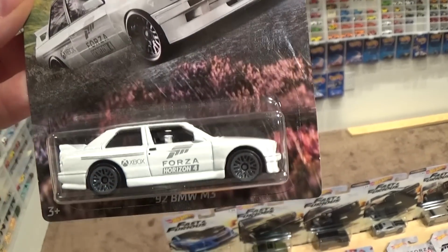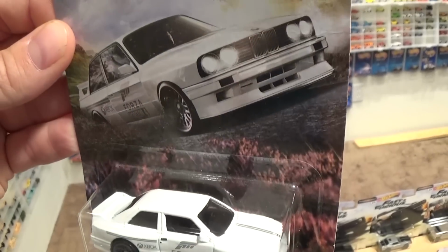Number 1 in the series, 92 BMW M3. Oh, there's the phone thing.